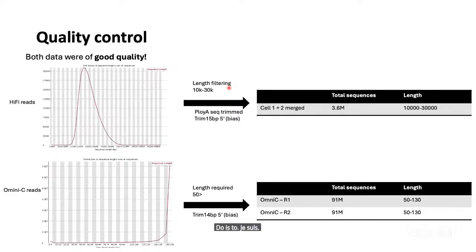And what we did is we filtered the HiFi reads based on the length of 10 kilobase pairs to 30 kilobase pairs. And for the OmniC reads, because these are short reads, we only filtered any read that is 50 base pairs and above, and that's what we kept. And here I don't show, but we also trimmed some bases upstream, so 5' upstream, around 15 base pairs. And for the OmniC also, we trimmed 14 base pairs upstream that had a lot of biases.